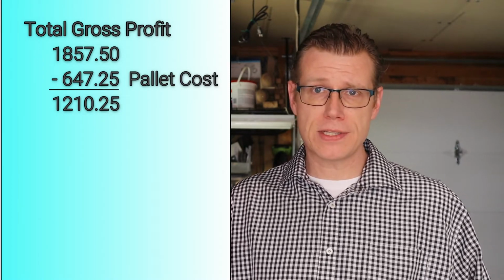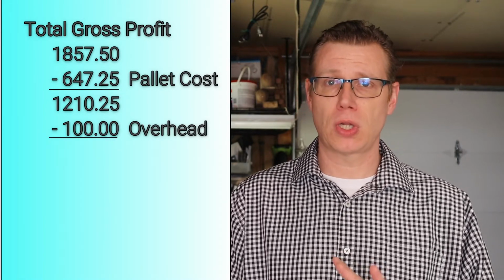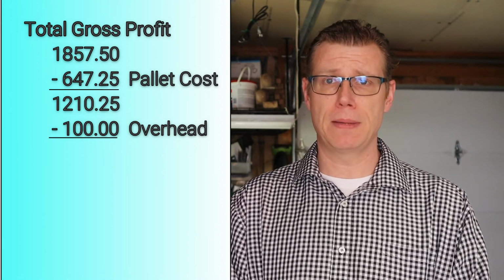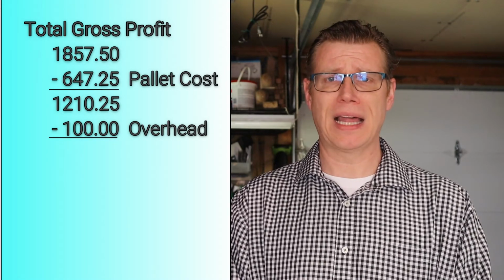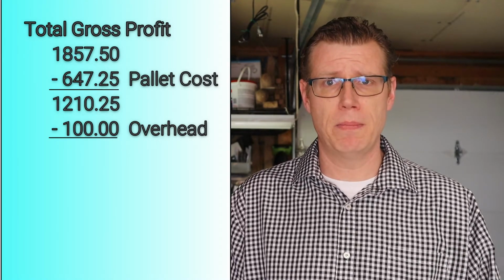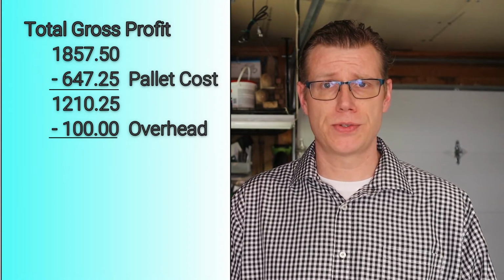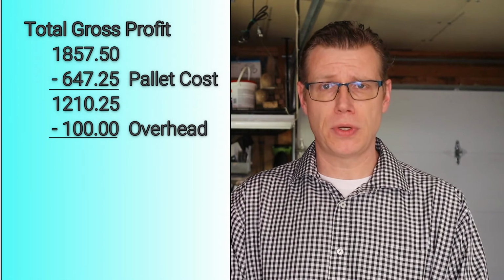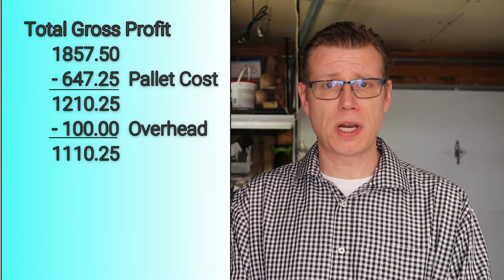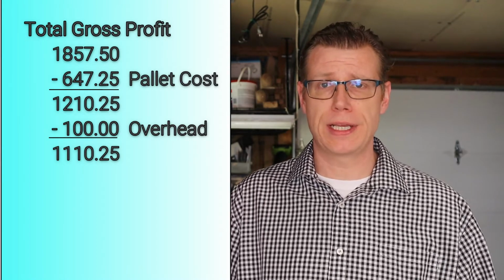So on a pallet this size, we usually try to include the overhead of $100. Now that pays for a lot of the miscellaneous things that we pay for, from tape to boxes to just keeping the lights on in the building. So we try to keep everything really nice and trim for $100 for each pallet. So after we take out that $100, we end up with $1,110.25. Now, that $1,110.25 is pure profit for us here at Nuts and Bolts, so we're really excited about that.